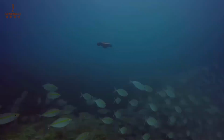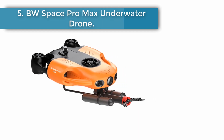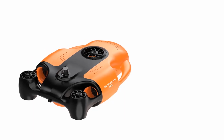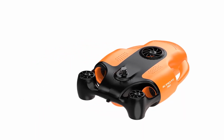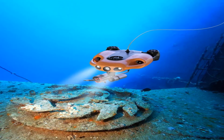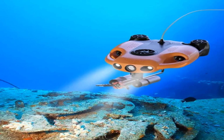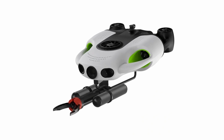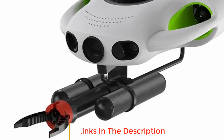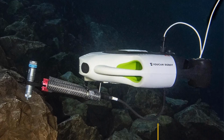LED fill light lights up the water. Number 5. BW Space Pro Max underwater drone. With a maximum mechanical arm load of 150 newtons, precisely lock on target objects and retrieve items underwater. It may also be outfitted with underwater cameras, fish finders, dive lights, and other accessories to allow for even more creativity and enjoyment. The newly added motor in the fuselage's vertical orientation can maximize the drone's balance, ensuring stable movement in any underwater environment to capture wonderful and clear photographs at any moment.